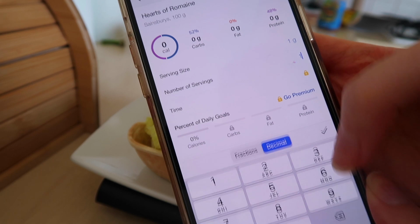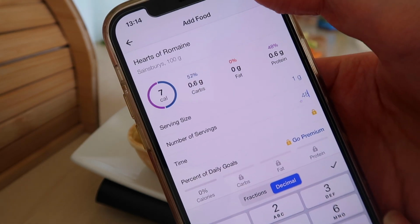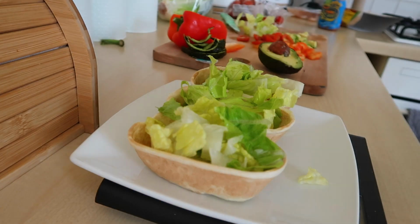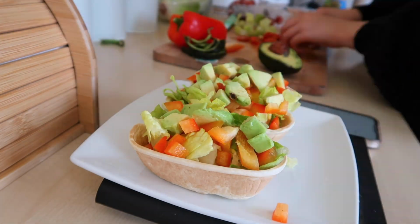This is me adding everything into my fitness planner. I literally weigh out absolutely everything. There's not one thing that I skip. Some people choose not to weigh out vegetables, but I personally do. So yeah, I weigh all of this out, and then I add the prawns.